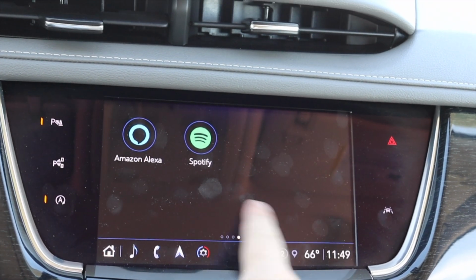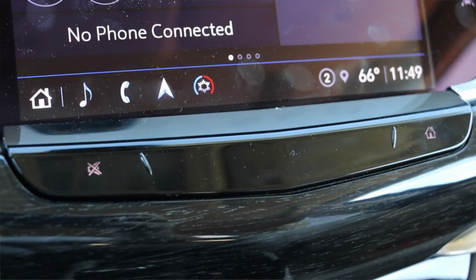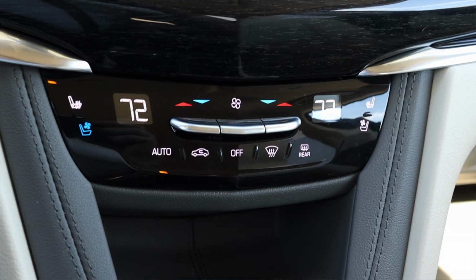And so you get plenty of visual options here in the XT6. Then I get some volume and home options, as well as parking sensors and automatic start-stop on and off buttons off to the left and below the radio. Then I have the climate controls.